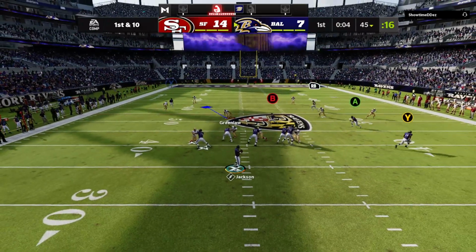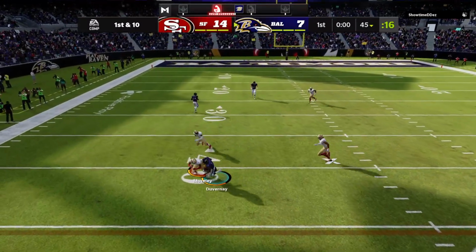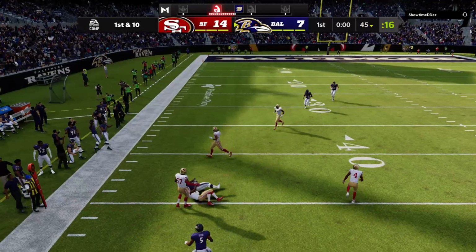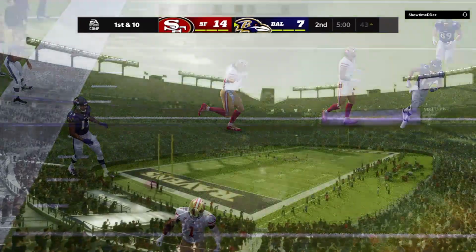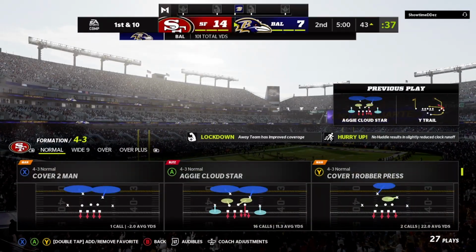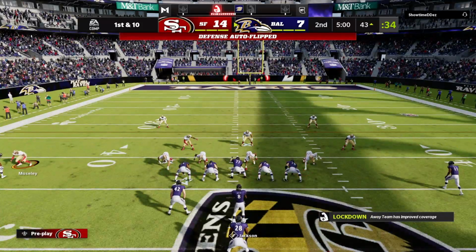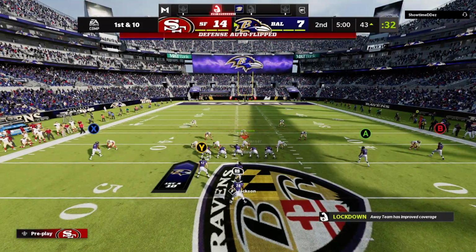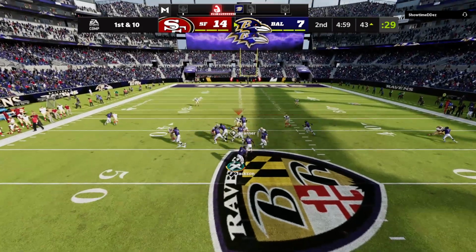Jackson from the shotgun. That's complete. It's Devin Duvernay. And he'll be taken down as that will take us to the end of the first quarter of play. Through one quarter, 14-7 our score. So from inside Niner territory now, this is 1st and 10 at the 43.